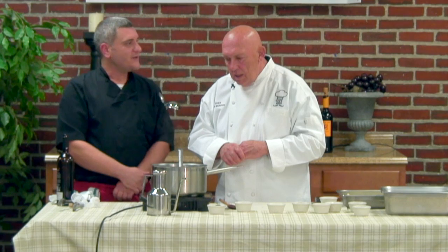Another option is after you make the sauce, throw the lamb shanks right back in the pan, cover it tight, and simmer for around 2.5 to 3 hours. Excellent. And you get great results that way too.